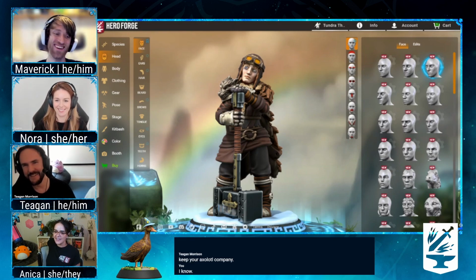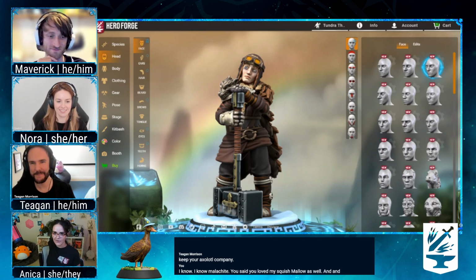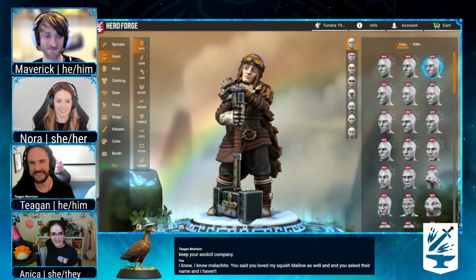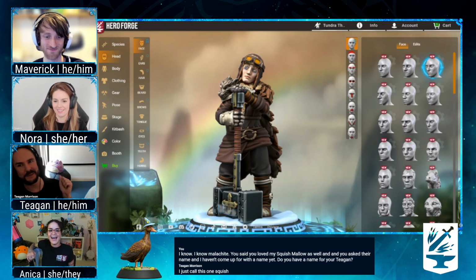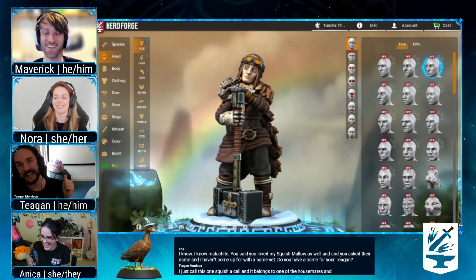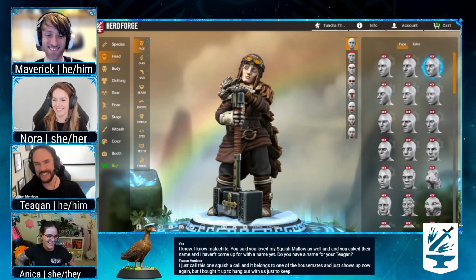I know, Malachite, you said you loved my Squishmallow as well, and you asked their name, and I haven't come up with a name yet. Do you have a name for yours, Teagan? I just call this one Squishacorn. It belongs to one of the housemates and just shows up now and again, but I brought it up to hang out with us just to keep your axolotl company.